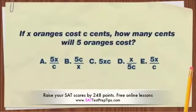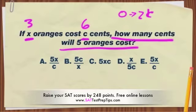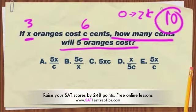So let's walk through this question. If x oranges cost c cents, we have to plug in numbers for the variables. Let's say 3 oranges cost 6 cents. If we do that, each orange is 2 cents apiece. That's step 1. Step 2 is to solve the problem. They're asking how many cents 5 oranges will cost. Well, if oranges are 2 cents apiece, 5 oranges will cost you 10 cents. Our third step is to circle your answer, so let's circle our answer, which was 10.